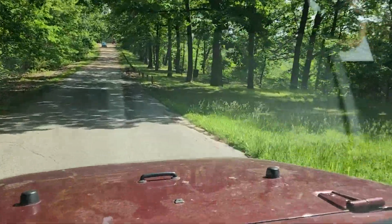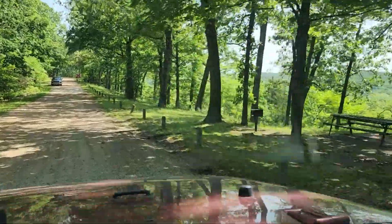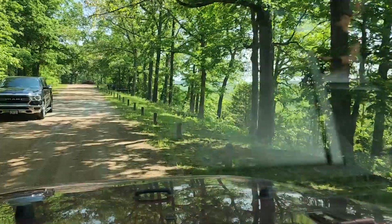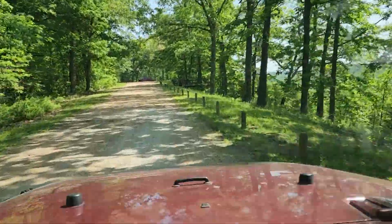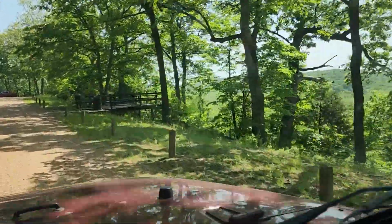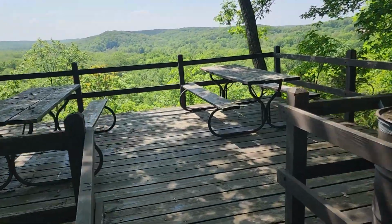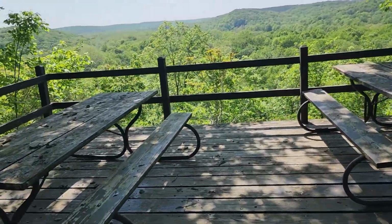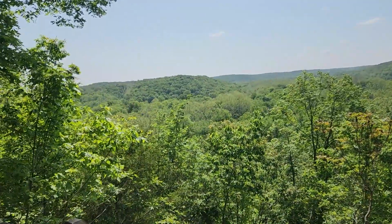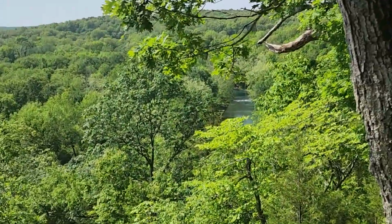We have picnicked up here before. It is beautiful. But we love everything about this park. You come in the fall with all the leaves gone, you can see across the whole valley. We'll probably stop here. Look at this picnic area with the view. Oh, you can see a little bit.